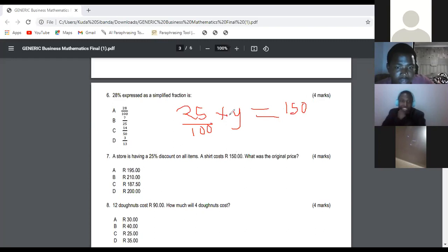150, right? So basically, if you just simplify this, this becomes 150 multiplied by 100 over 25. So this must give you, let's see, 150 by.